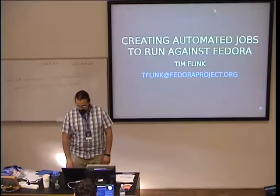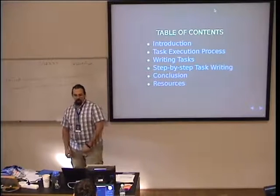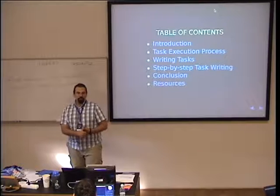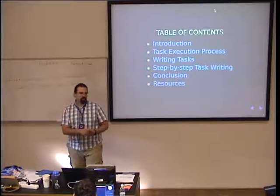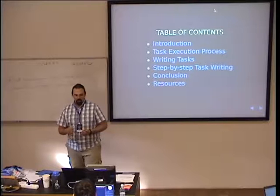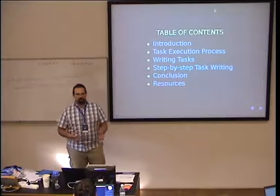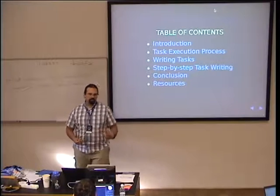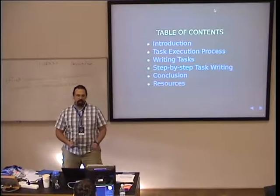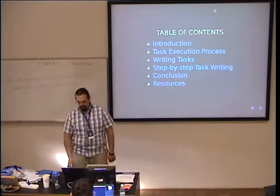So, that being said, some of the stuff I want to go over today is just a little bit of introduction, talk about some of the systems that are available in Fedora, which I'm probably going to breeze through because I think most of the people, if not everyone, either already knows it or was in my presentation earlier. And then basically start getting into the guts of how Taskotron works, specifically the runner within Taskotron, and start getting into writing a task to test the Apache HTTPD package.